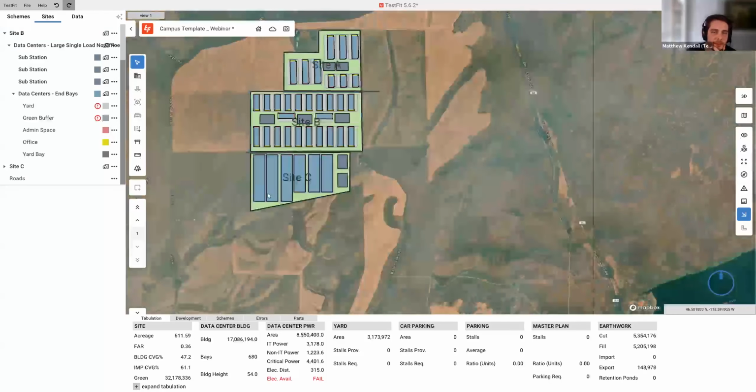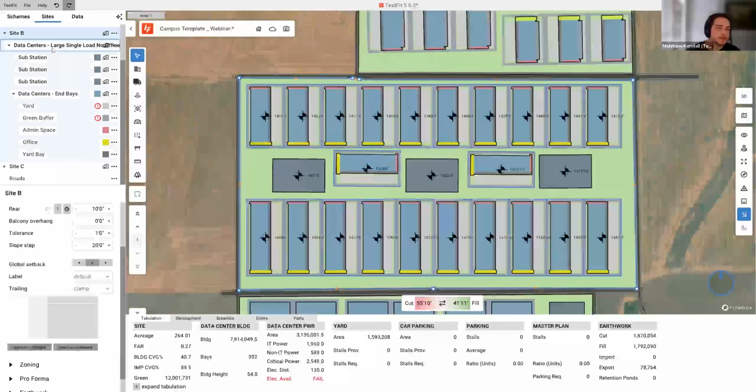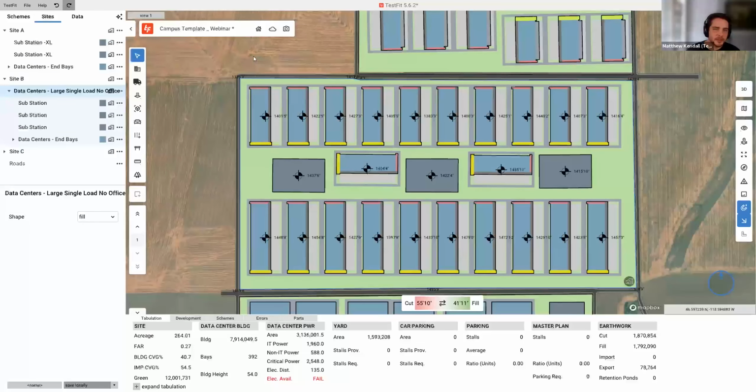Yeah, let me just pull away from here. I'm actually going to remove some of the site. Give me just a second.